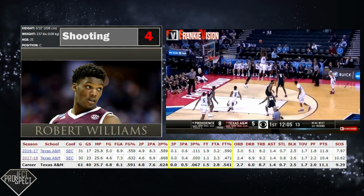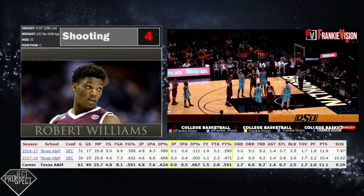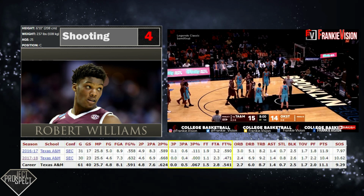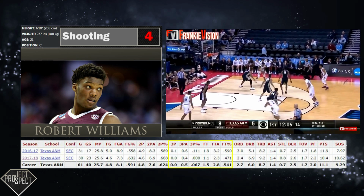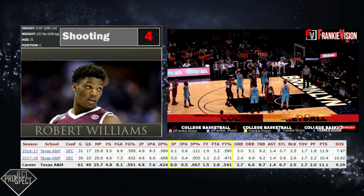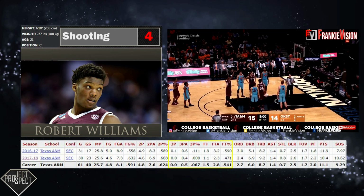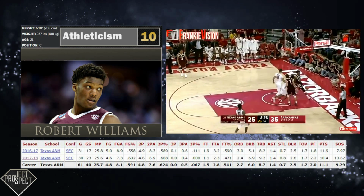Starting off with his shooting, Williams gets a 4 out of 10. Although he's shown flashes of a spot-up jumper, it's still way too inconsistent, and he has no range extending to the three-point line, making none last season. His free throw percentage is also only 47% for last season, so this area is by far Williams' most concerning element to his game. For Robert Williams' athleticism grade, we gave him a perfect 10 out of 10.